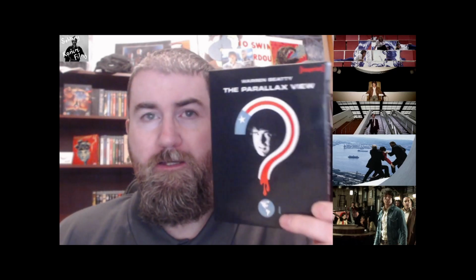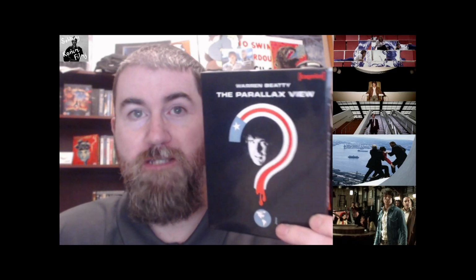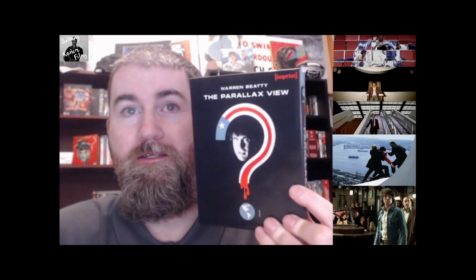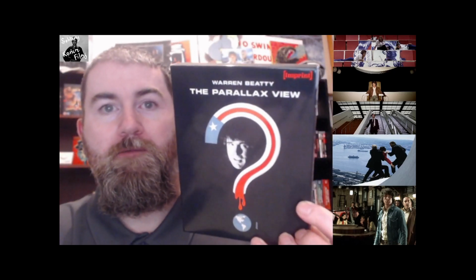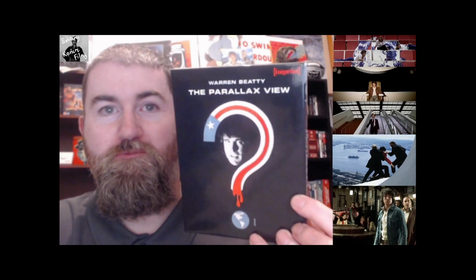So it's actually surprising how different these two releases are. And if I'm being honest, I actually prefer the Imprint edition. I'm so happy I picked it up, because getting Kim Newman and Matthew Sweet and Kevin Lyons is an absolute joy. All they needed was Kat Ellinger to do a commentary track, and then we'd all be sorted. It's a really good package.